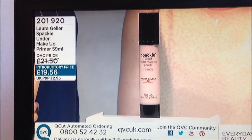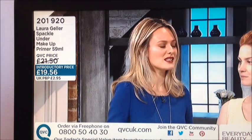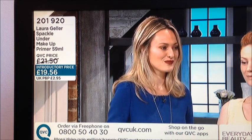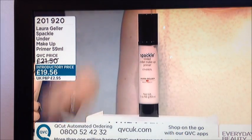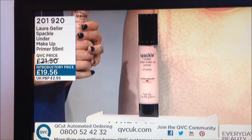And I know that this particular product is something that you use on all your clients, and so many of us, myself included, have used to great benefit as well. 201920 from Laura Geller. This is the Spackle Under Makeup Primer, £19.56.